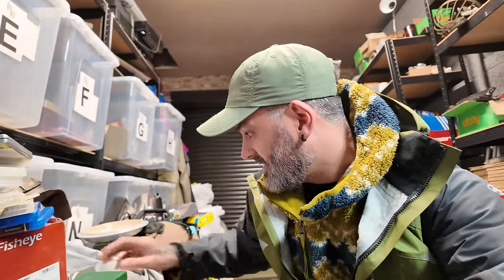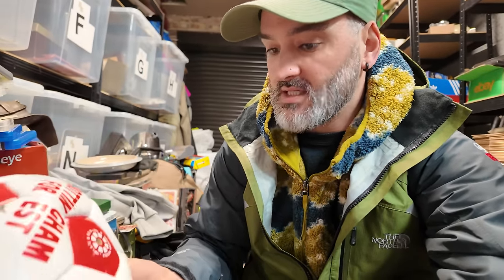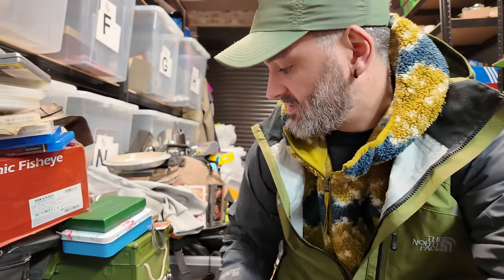So I said to him, like, what's going on? Why are you selling up? He said, the car boot sales are done. He's got storage units full of stuff. So there may be potential for me to get more. See, this thing here, this Nottingham Forest football, it's signed. But the one I sold looked very similar from the 90s. There's just tons of stuff. Tons, I don't even know where to go.